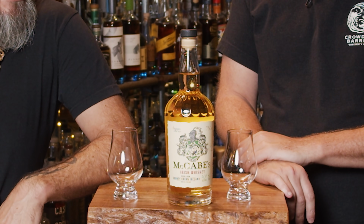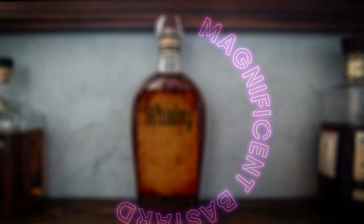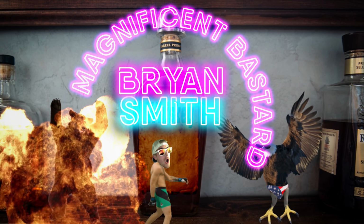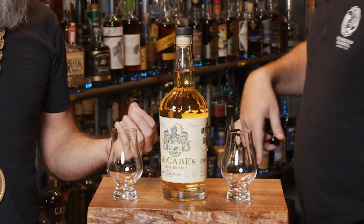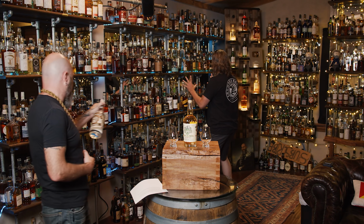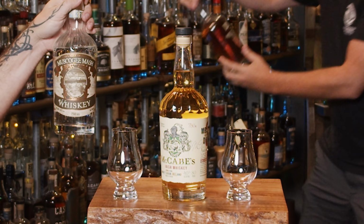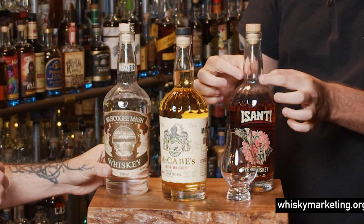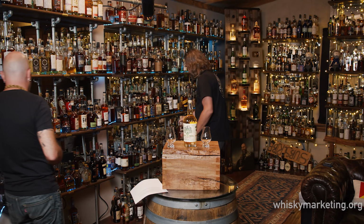Oh, I have no idea what I'm looking at right now. Yeah, so this is, remember Hard Truth Distilling? We got a few more things coming from them. But magnificent bastard Bryan Smith sent us this one. Bryan Smith, you magnificent bastard. I recognize the bottle design. Yeah, we've seen this one before. So right there. Yeah. That one. This is one of the ones that you can get. Isanti, yeah. So it's basically got all these cool grooves on the top. Yeah, these are all 3 different companies too. And we've seen a few more too, I think.